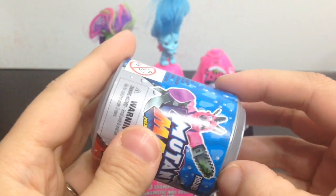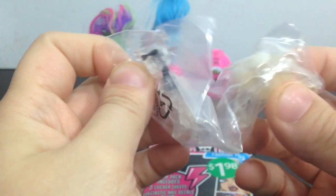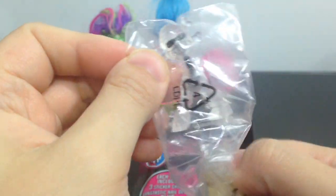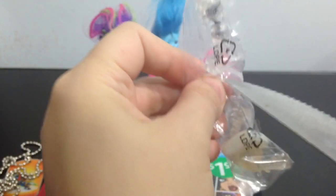Okay, next I'll open this round one Mutant Mania can. And I've only opened one other one of these, and that was yesterday. So go check that video out if you haven't seen it to see which one I got. And these take a little bit of assembling. Ooh, this one is cool. It's like clear and awesome. So I'm going to open up the bag, put it together, see which one we got.